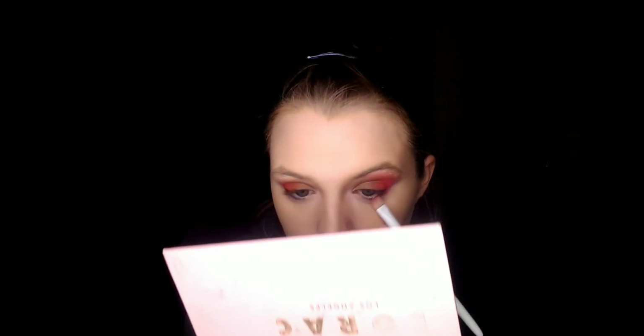All right, now I'm going to grab red, the red shade I grabbed before. I'm going to hit it just on the outer part and then blend it in between.